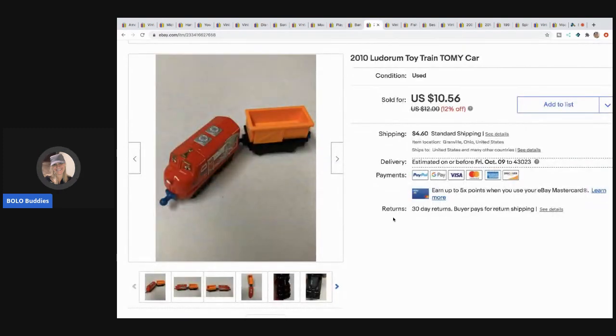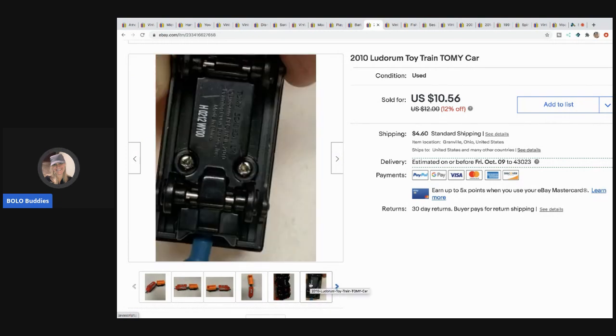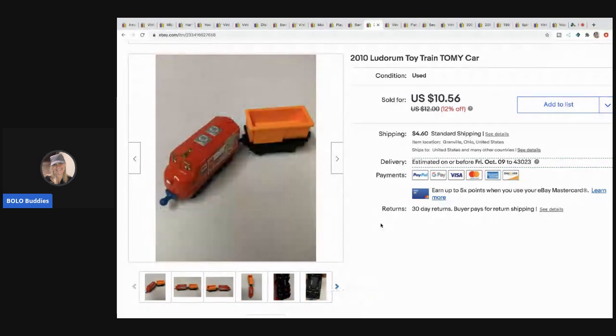The next item I sold is this, it's a toy train by Tommy Carr. It's 2010. Luderum toy train. I don't know what that means. I don't know if that's the name of the train or what, but you can see right there, that's what it says on the bottom. And I sold this for $10.56 and the buyer paid shipping. Woo, I sold something. And I believe this came from a garage sale and a lot of trains that I picked up.